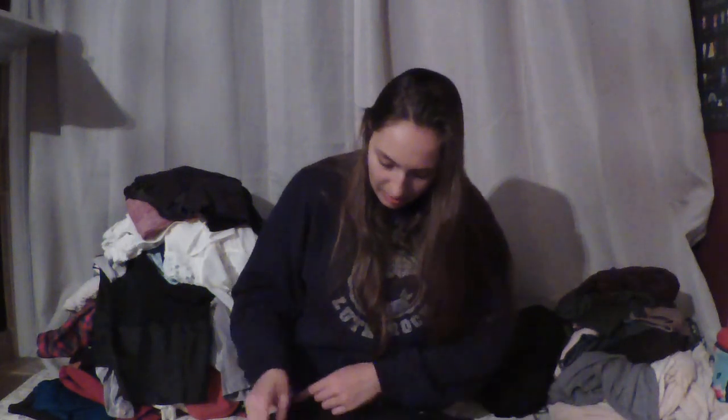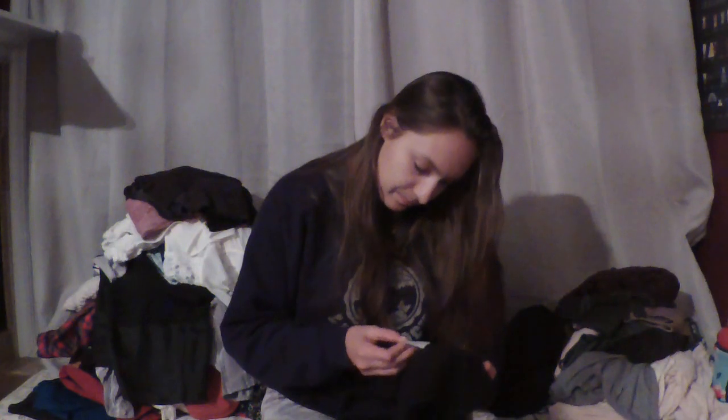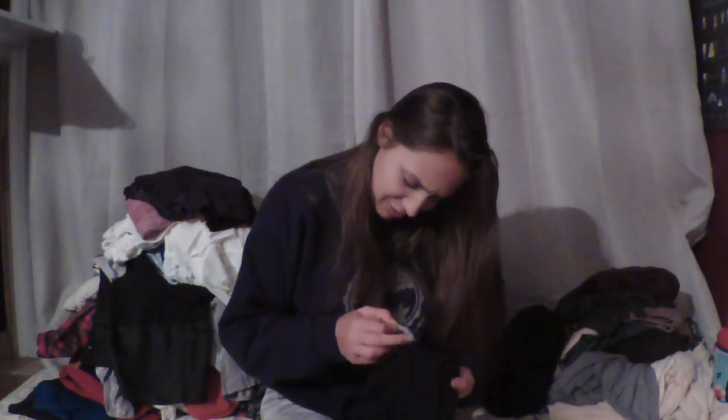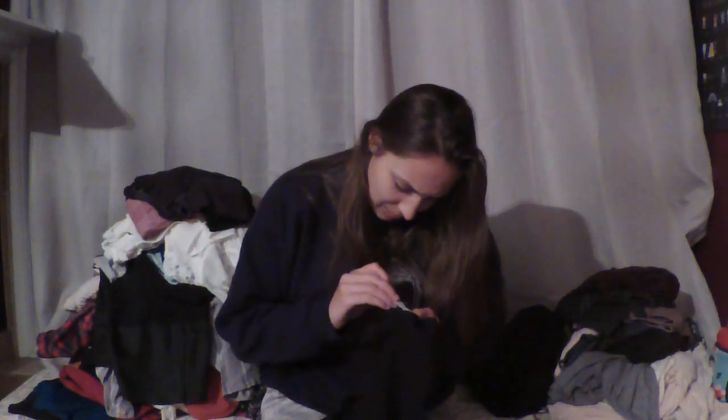Oh, this is interesting. I'm intrigued. Where's the tag? Oh no, I have no idea what this says. If there's a legible RN number, I can deal with it, but there is not, folks. But, you know, it's okay, because this top, I think, is very in style.